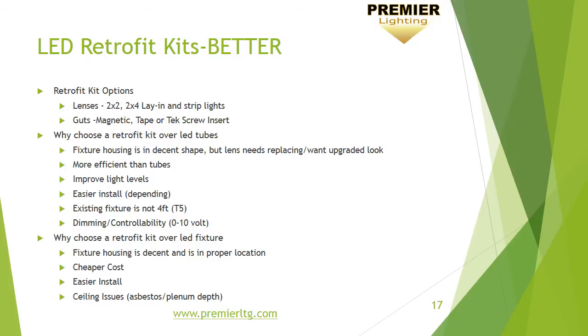But why would you choose a retrofit kit over LED tubes? And here's several of the reasons. The fixture housing is in decent shape, but the lens needs replacing or you want an upgraded look. And you'll see with the example we're showing what that means. But basically, if you want a new look to your fixture, but you don't want to buy a whole new fixture, you can do that with a retrofit kit. It's more efficient than tubes. And because of that, you can also improve your light levels. You can get more light out of it for the wattage.